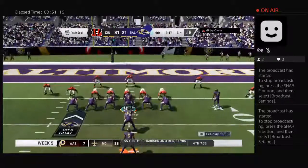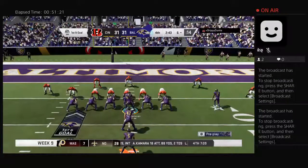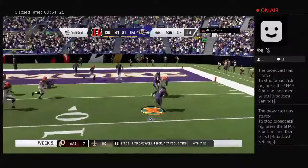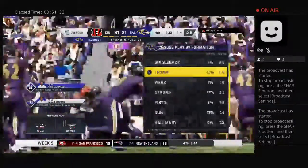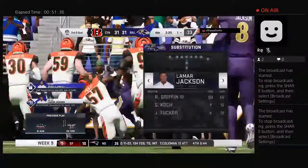Check 3, check. Let's go. Come on. 13. Check 13. Check. And they try to sweep to Jones. And able to break one tackle, but then quickly brought down. But a nice little gain. He'll get 6 on the ground there, and it'll be 2nd and goal coming up.